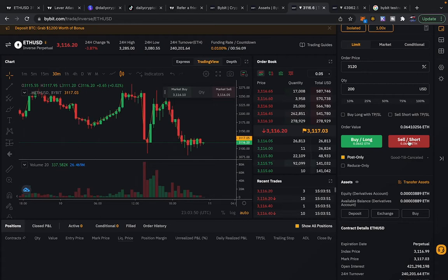By the way, on a short, this means if I get in here at 31.20 and I put in $200 worth of Ethereum, I want the price of Ethereum to go down. And as the price goes down, I will actually get profit. Do a long, meaning I will profit from the price going up, and I will actually get free Ethereum. I will get Ethereum as my profit.